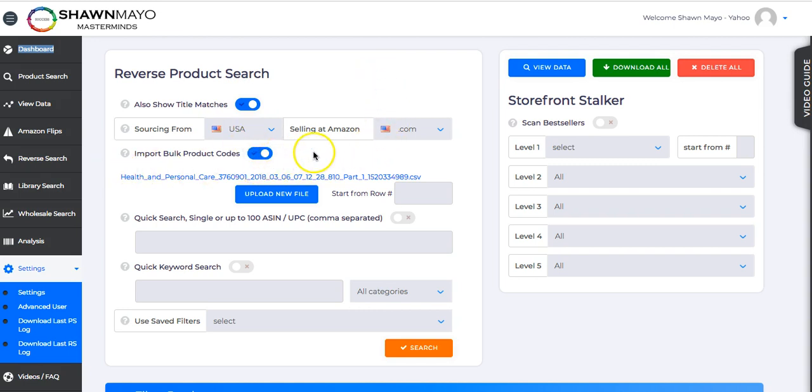We're going to import bulk product codes. You just click on upload new file. You should all know how to do this. And then select your file. This is one of the bulk files that we sell for health and personal care for today.